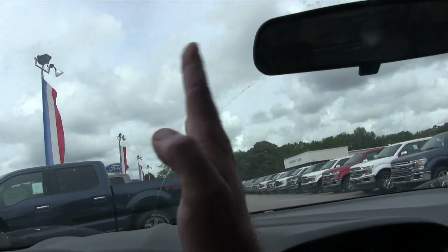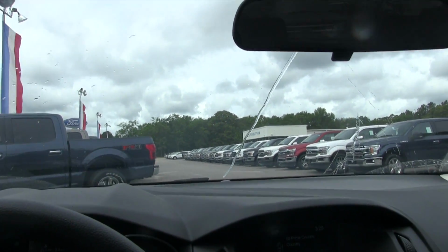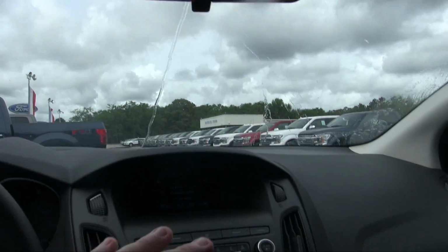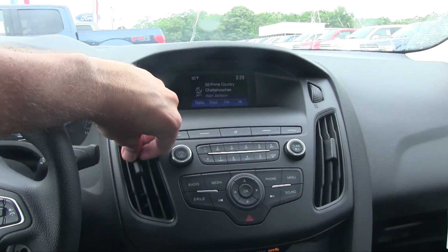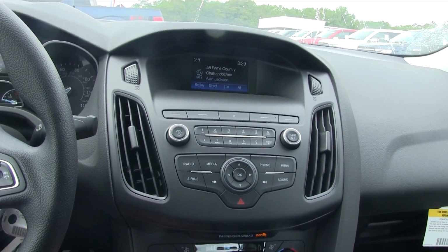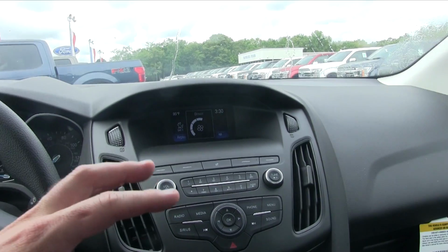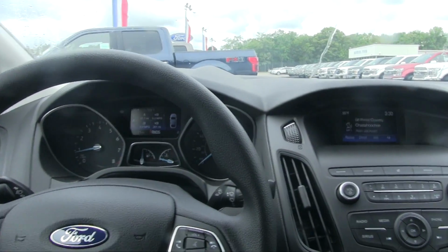Most cars go like this, but these go boom, boom. So that's pretty interesting. And it cleaned off that window really nice. And now the AC is blowing nice and cold and getting a little bit of that sweat right off of my forehead. So we're going to cut this down so we can quiet it up a little bit in the cabin here.